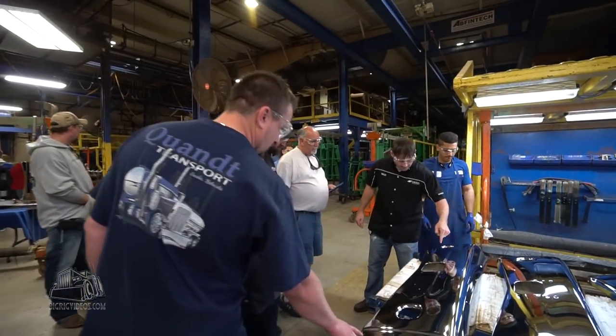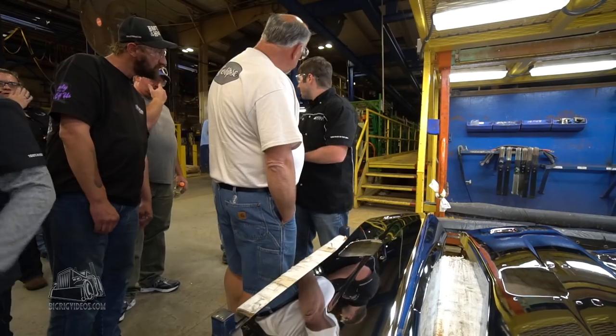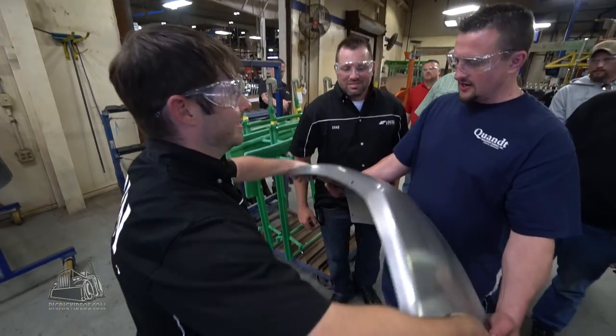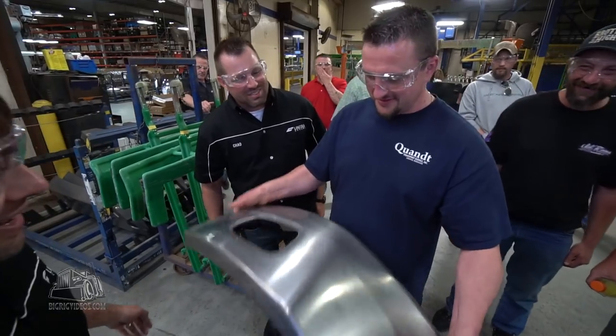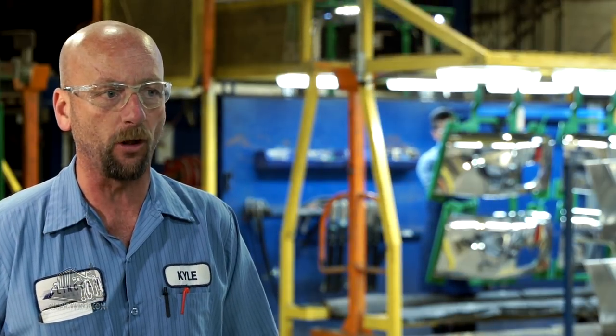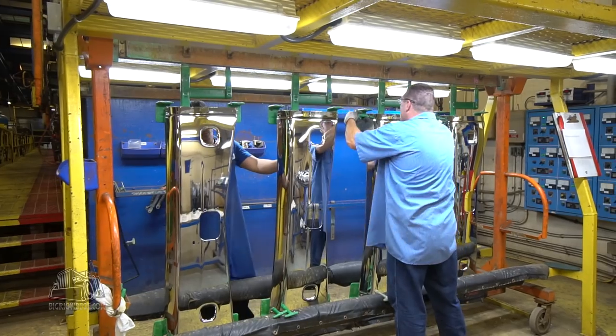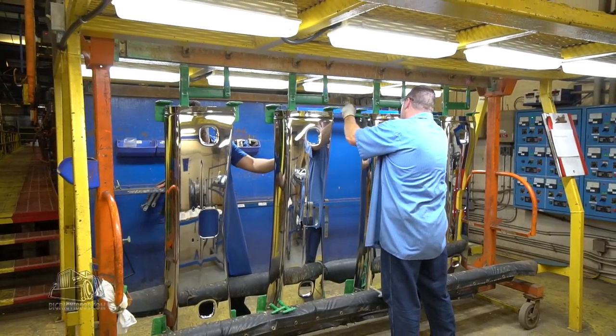Line 34 has been converted to exclusively run the bumpers at a higher ductility, which means they're going to be more resistant to the rock chips, the environment that is the front of a bumper of a semi. This is an automated line, which means we do not have an operator that would maneuver the loads back and forth. It's all pre-programmed to run at the right voltage and temperatures that are required for a quality product.